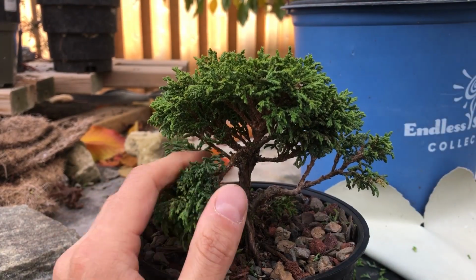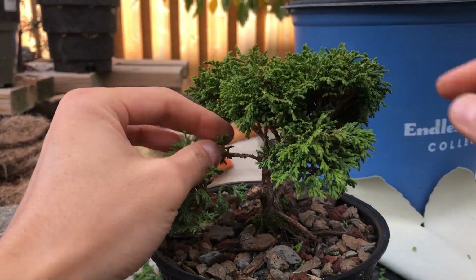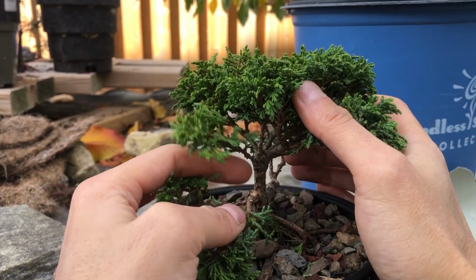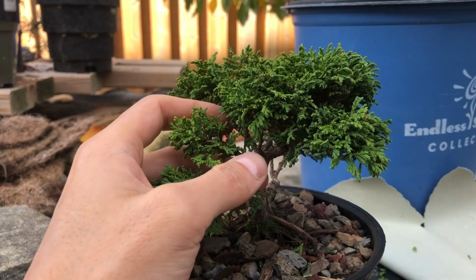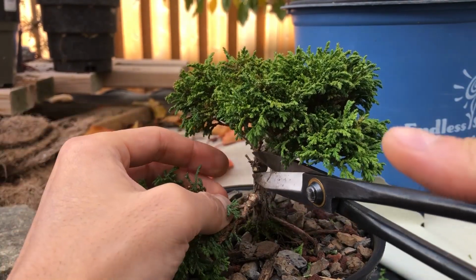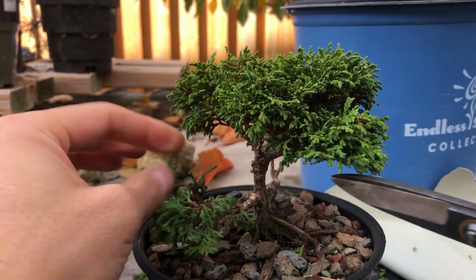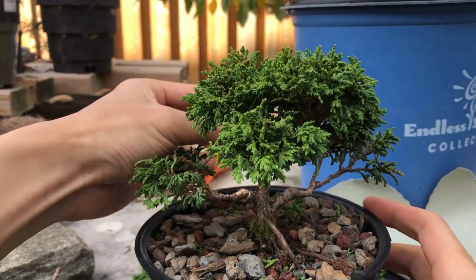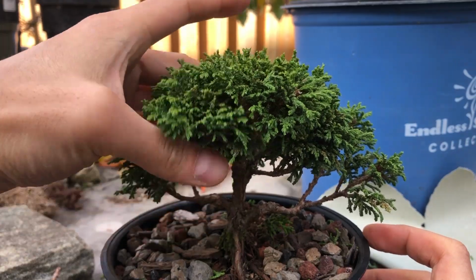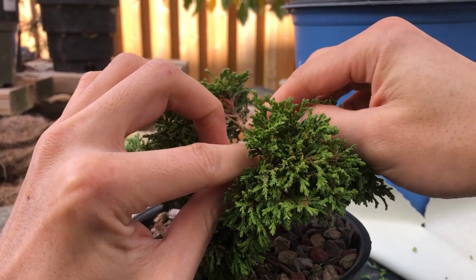But before I do that, I'm going to see if there's anything else that I need to remove. Like this one here, I think I'm going to get rid of. It's parallel to the bottom one. It's just coming exactly on the same plane. Plus this one will be in the back. It'll come down like that. So I kind of don't need that one there. That one is on the back.